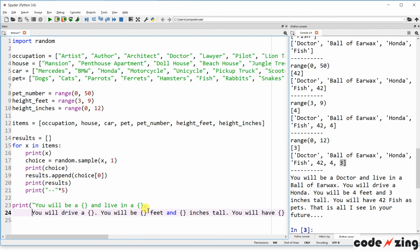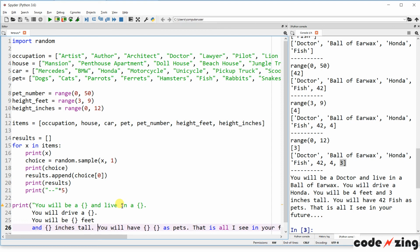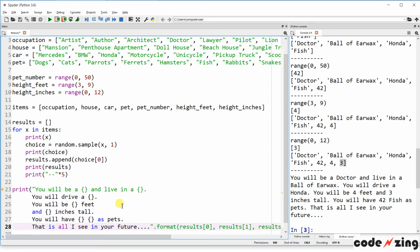Let's see if I can put this all on one string. This is going to mess it up. I need to be putting some other stuff in here, but I just wanted you to be able to see it all on one screen here.